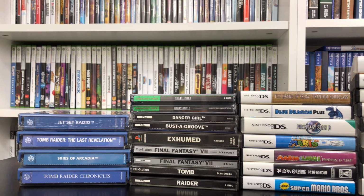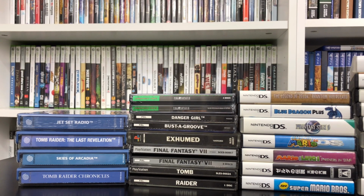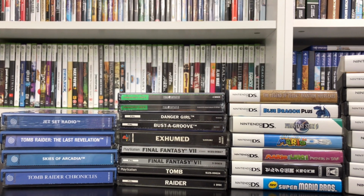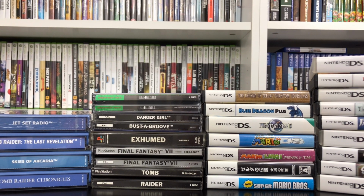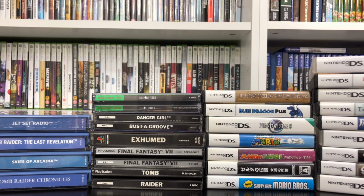So here are three of my smallest collections. Starting off with the Dreamcast. I did have over 30 games in the collection back in the day, but this is all that's left. Jet Set Radio is a great game, along with Tomb Raider: The Last Revelation, which is probably one of the best Tomb Raider games. Now moving on to the PlayStation original, again I had a lot of games in the collection, but I got rid of them. I did keep Exhumed, Tomb Raider.